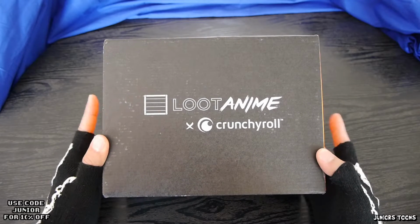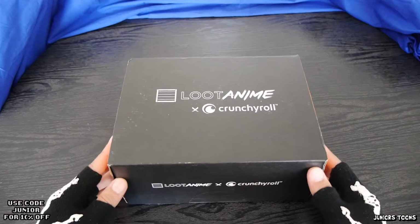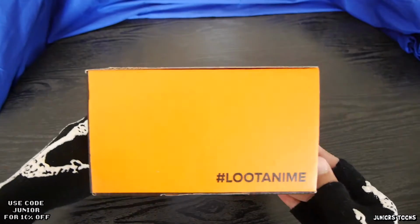Now, for the people that have never heard of Loot Anime, it is a monthly subscription service that comes with a bunch of anime. That's right, you guys, just anime. So if you're an anime lover, you are going to love this box.